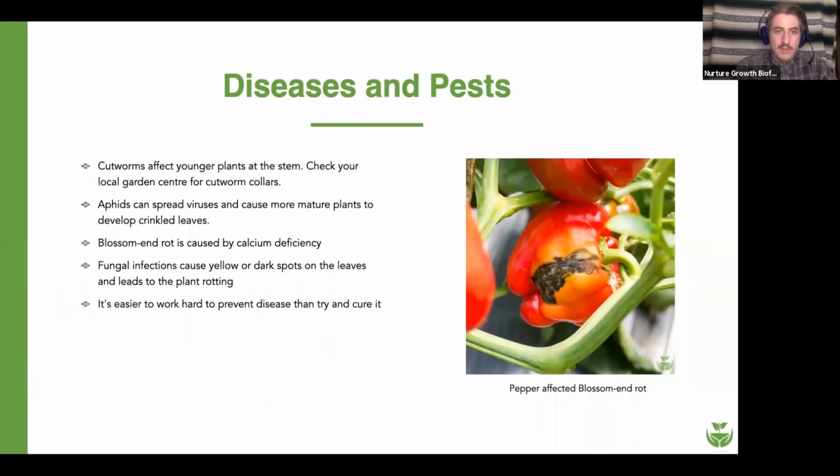So what kind of problems do you run into with peppers? Cutworms are sort of common. They generally will attack the base of the plant, or where the stem meets the soil. That's where you're going to notice cutworms. You can even see them about an inch or two deep in your soil.